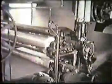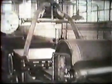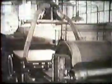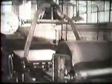The board passes along a belt which presses it lightly but firmly together to effect perfect adhesion between the liners and the craft corrugations. Notice the dial in the left corner. It is registering the speed of the machine, 250 feet a minute. Nearly 3 miles of wide board is being produced on this single machine in the course of 1 hour.